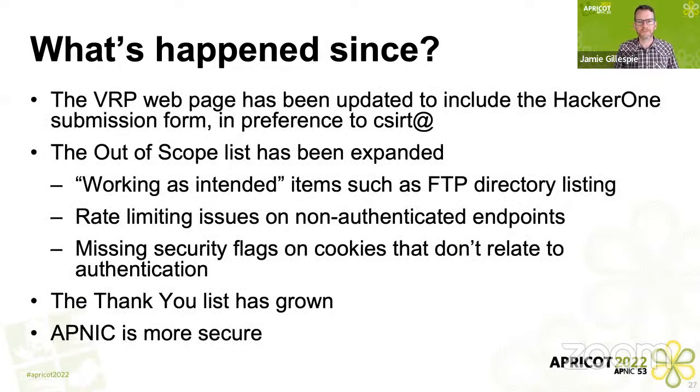So also, since the vulnerability reporting program's been running, the VRP page has been updated. HackerOne has a submission form which breaks down the information into different fields and is a lot more formatted than just an email to CSIRT. So we have that as preference to the CSIRT email address now. We've also expanded the out-of-scope list.